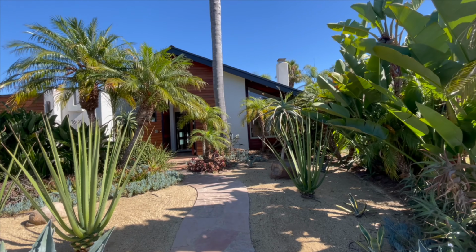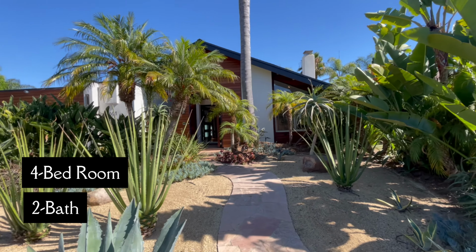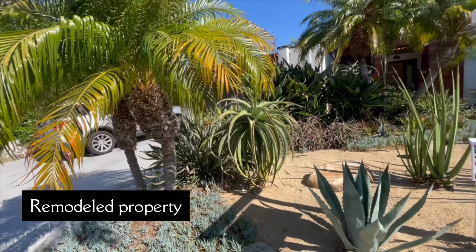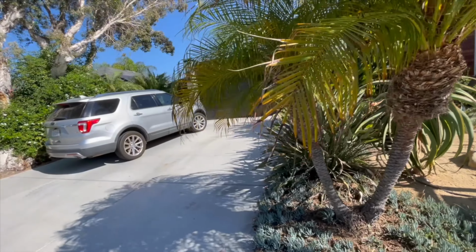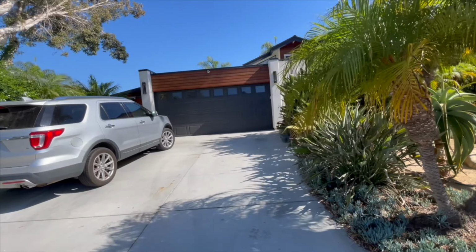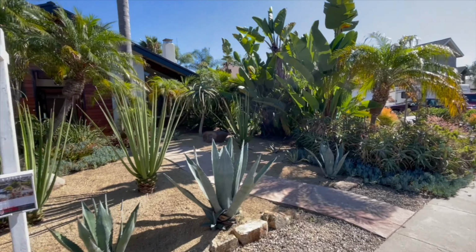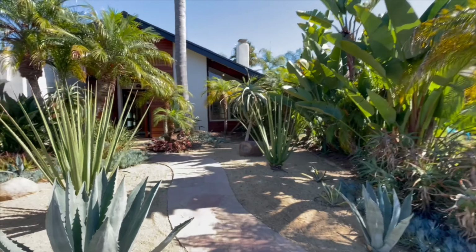Right, here we are in Encinitas. We've got a 4-bedroom, 2-bath, remodeled property. Beautiful landscaping in the front, just kind of showing the driveway so you get an idea of perspective, what that looks like. Very nicely done. As you can see, landscaping couldn't be more Southern California-esque with a little bit of desert.